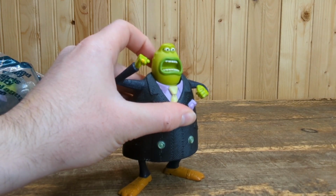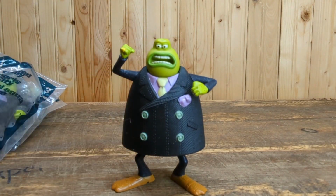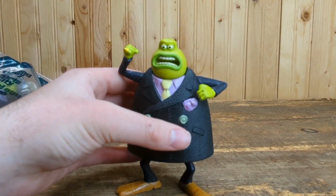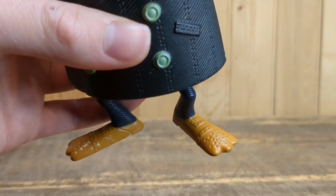It has seen a little bit of better days. It does have a little bit of stretch and cracks in his face, but after all, this is 17 years old, so of course it's going to see some scratches and tears and stuff in the rubber. But yeah, his feet are very detailed. I'll zoom in for you guys so you can take a better look. His feet are very detailed.